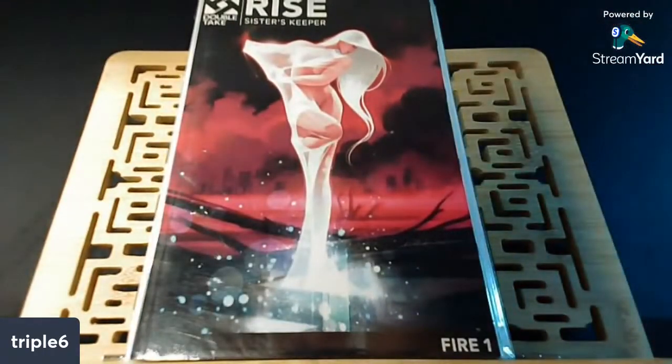Here's that Jeff DeCall that I was telling you guys about a while ago from Double Take. This is that Roz, the Sister's Keeper. Just a beautiful cover, man. Beautiful.